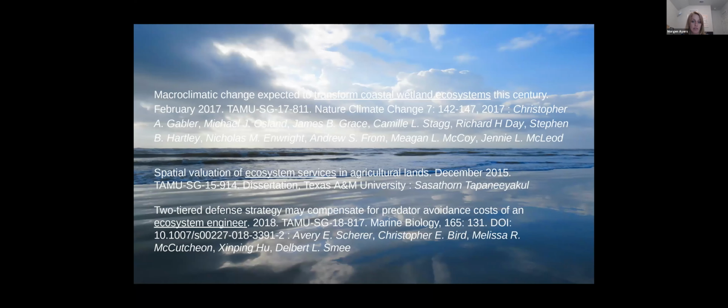Transformation of ecosystems, because we do know they're adaptive, they inherently adapt to changes in currents and to climate. And so that first study is looking into how an ecosystem transforms.